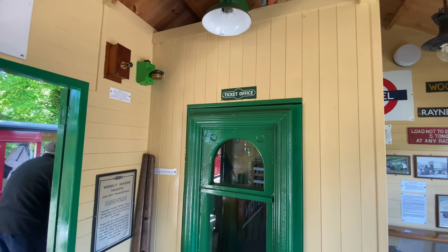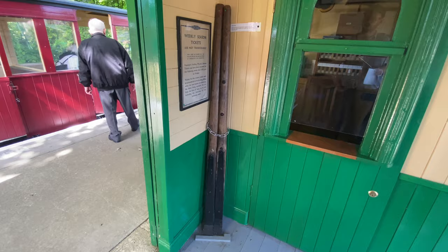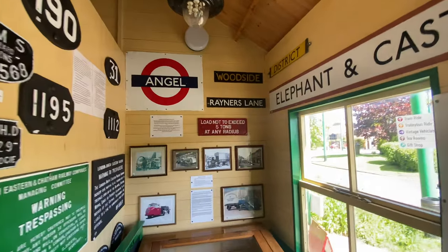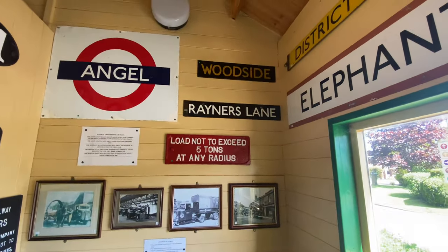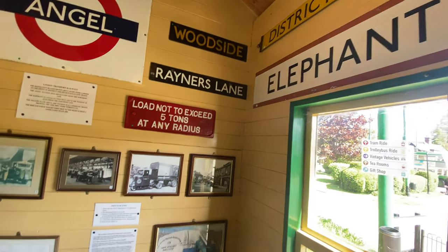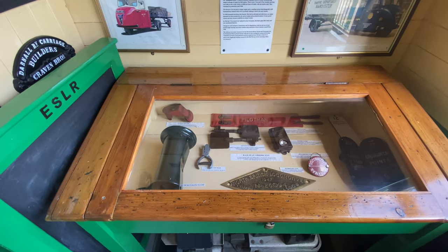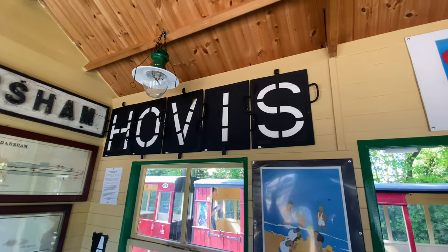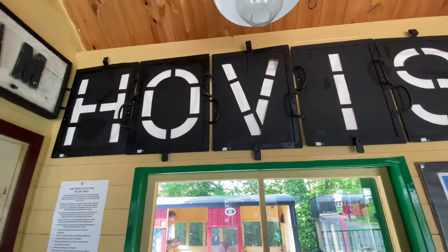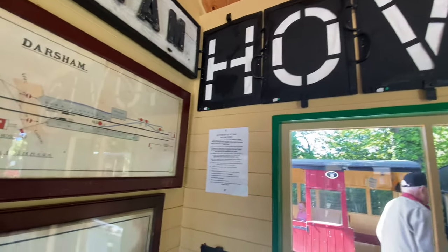Fashion ticket office. Rainer's Line. Crikey. I've got one of them indoors. They are off of the Southern Region. Yes, I thought so. Southern Region headcodes. So I used to spell Hovis, and I used to think Doug was joking.